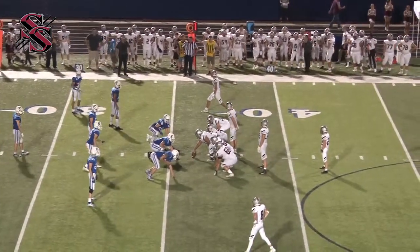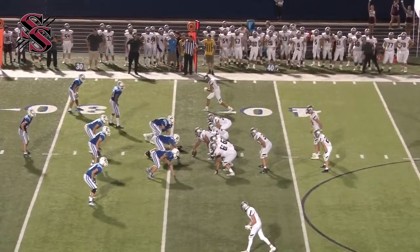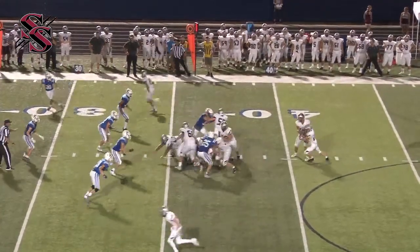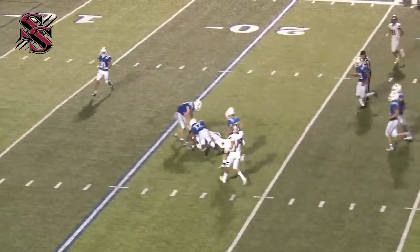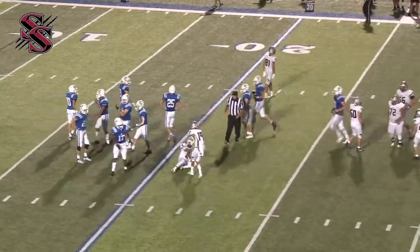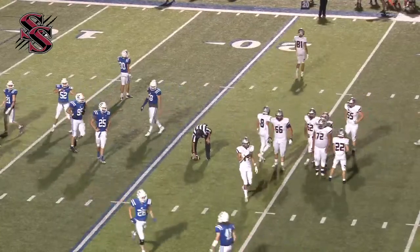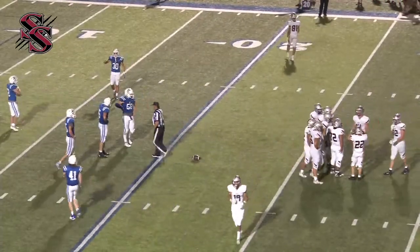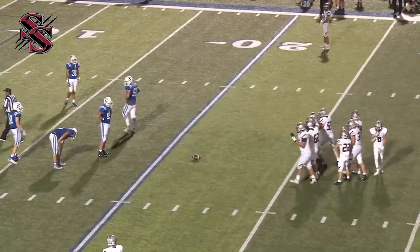Hunter Talley now changing the play. Clock is ticking. Hunter Talley finds Nick Driscoll over the center of the field for first down yardage and more, down near the 20. They'll mark him at the 21-yard line. First down. Good catch and run there for Nicholas. Jacob Hancock on the stop for the Mounties.